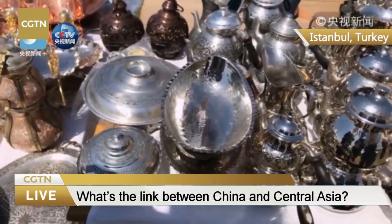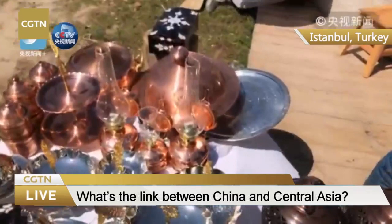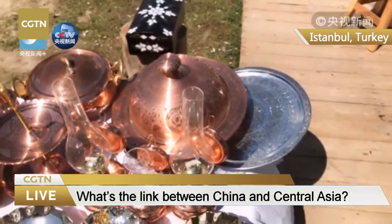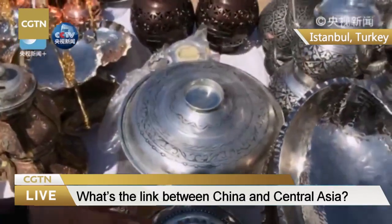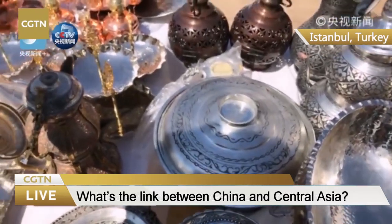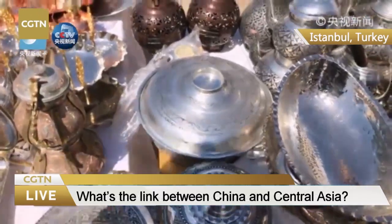This is the original color. The color is actually the original color of the copper. But after some processing, this looks more polished, so as not to lose the original color easily. So to keep the original color, we need to do this.